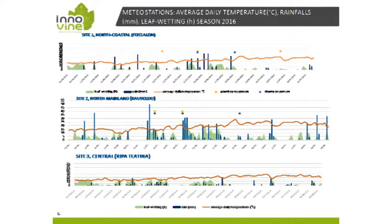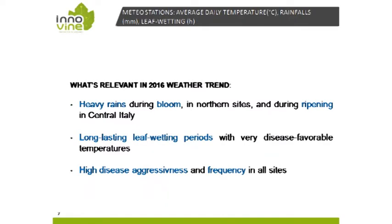The green color indicates the leaf wetting period expressed in hours. The blue color, the rainfalls expressed in millimeters, and the orange color, the average daily temperature of the 3 sites inspected. What's relevant in the 2016 weather trend?